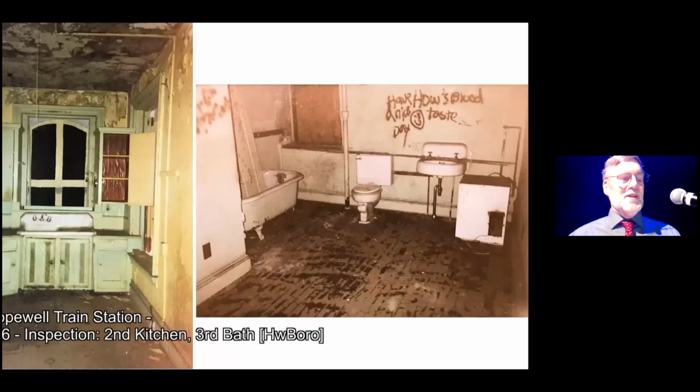This is the upstairs. So on the left is the bathroom and the kitchen on the second floor, and on the right is the bathroom on the third floor. I wouldn't want to live there, right? So this is how the station looked in '96 when Hopewell was figuring out how to renovate it. Next slide.